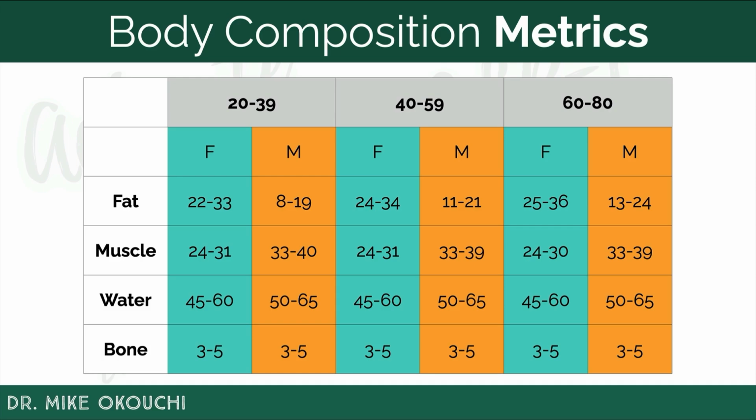Take, for example, say you're a 39-year-old female. We want your fat percentage to be somewhere between 22 to 33, your muscle between 24 to 31, your overall water percentage to be 45 to 60, and then your bone percentage to be somewhere between 3 and 5. So take a look at this chart and see where you lie when you do your body composition analysis.